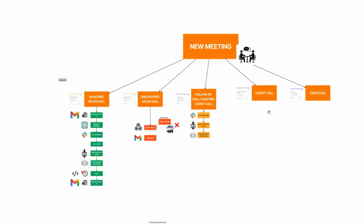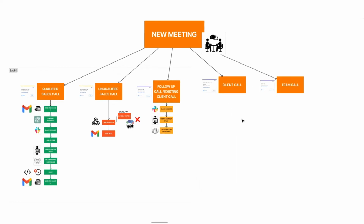It was kind of complicated to build out. It took a while, but once we got it right, like I said in the introduction, he uses this every single day, and it's been extremely powerful for him to actually have something like this in his agency.